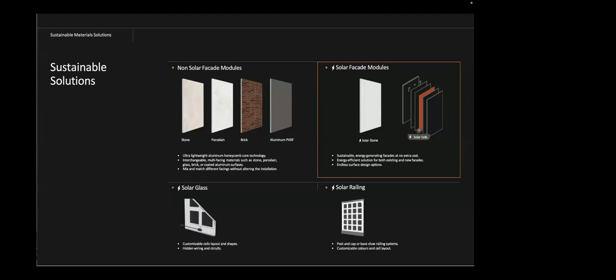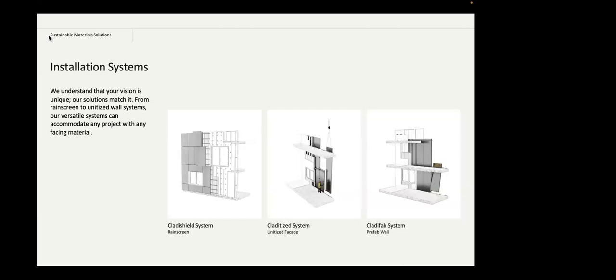That glass starts off clear, and then it can be customized with just about any pattern or color that you can think of. There are solar glass applications, so it's customizable cell layout and shapes, and the wiring is hidden in the mullions. There is also solar railing applications. So whether it is a spandrel panel or solar railing or windows, there are a lot of different applications for solar technology.